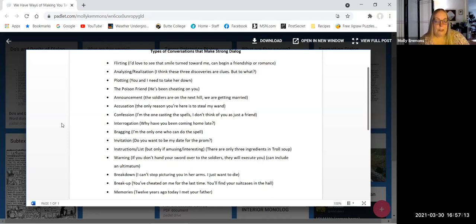Sometimes we use conversation or dialogue for warning. "If you don't hand your sword over to the soldiers, they will execute you." Sometimes you can include an ultimatum in your warning, and this should always be in dialogue and never summarized.